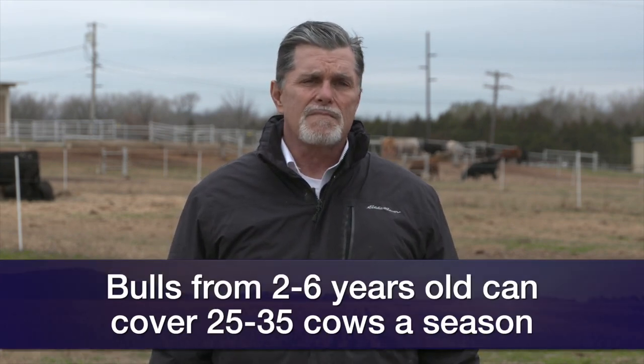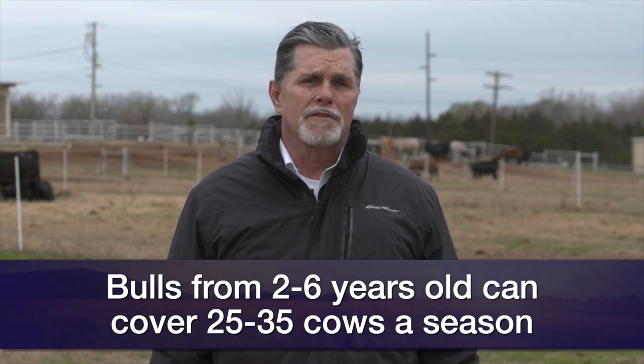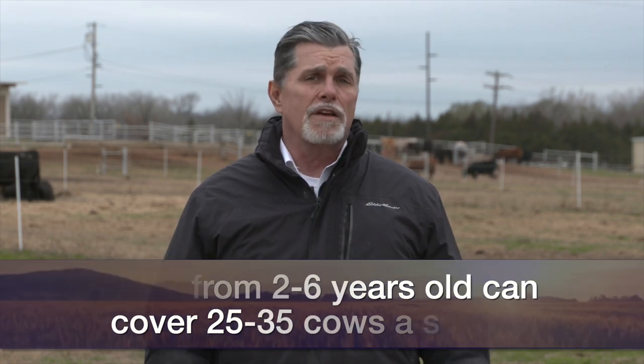Final thought, how many cows should my bull be able to cover? So let's take a look at that relative to age of bulls. We always say that a bull that's beyond 2 years of age and up to about the age of 6 is pretty much in prime of life. At that age, bulls should be able to cover 25 and even up to 35 cows in a defined breeding season. Now, bulls younger than that is where we need to do a little math and think about making sure we've got an ample amount of bulls to turn out.